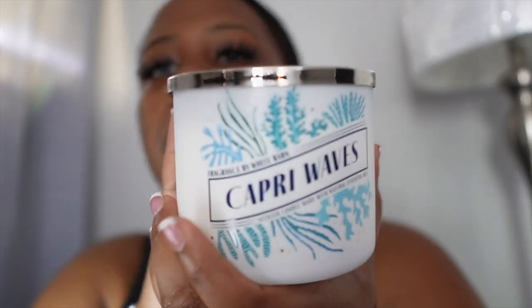The time that I went before Mother's Day, I didn't get any candles at the one in the Galleria, but when I went to the one on 280, they were having a sale on candles for like $12 and 50 cents. So y'all, this is the candle I got. I got the Capri Waves, y'all. It smells so good. When I let my friend smell it, she was like, it smells like Dove soap, y'all. And it does smell clean, like when you shower with some Dove body wash and you get out of the shower and your bathroom just smells really good.